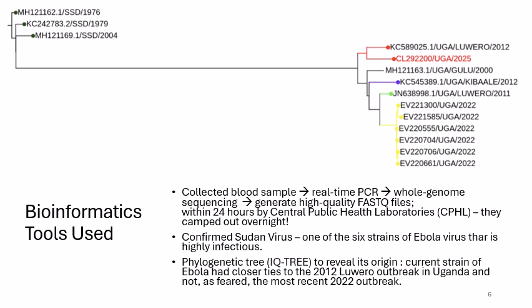This was done in like 24 hours, and the researchers actually had to camp out overnight just to finish this work. Using IQ-TREE, efficient software for phylogenomic inference, they did phylogenetic analysis and could discover that again the 2025 strain was closely related to 2012 and not 2022.